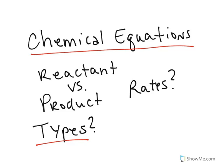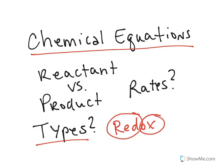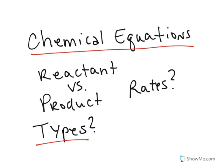Now, when we look at reactions, it's important to note what's called a redox reaction. This stands for reduction, oxidation. Reduction, oxidation. And this is important for the gain and the losing of electrons in certain molecular compounds. So redox reactions is important to know. We'll talk about these at a later date. Also important are the rates of reaction.